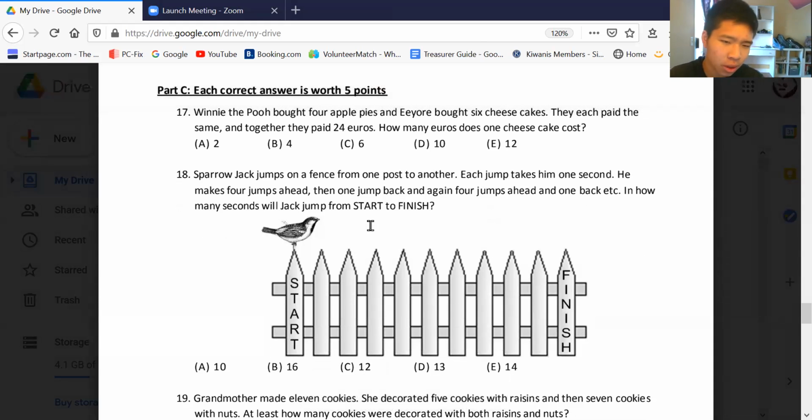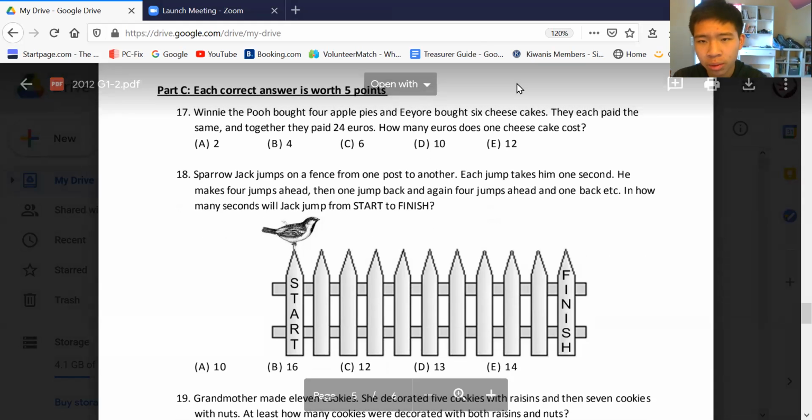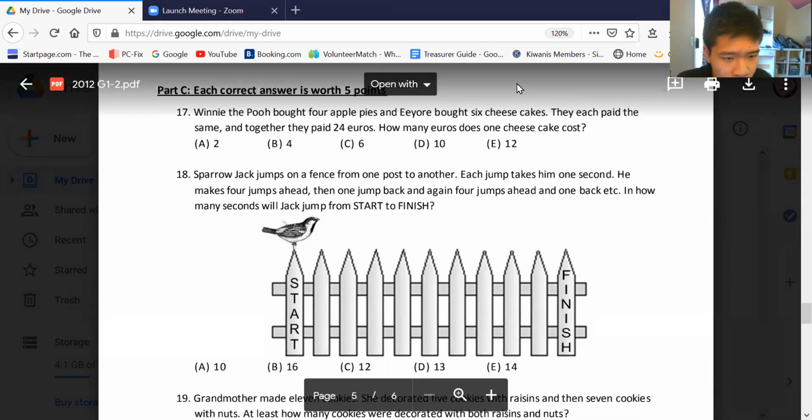So Sparrow Jack jumps on a fence from one post to another. Each jump takes him 1 second. He makes 4 jumps ahead, then 1 jump back, and again 4 jumps ahead and 1 back. So yeah, this is very important here: 4 jumps ahead and then 1 jump back. So how many seconds will Jack jump from start to finish right here?